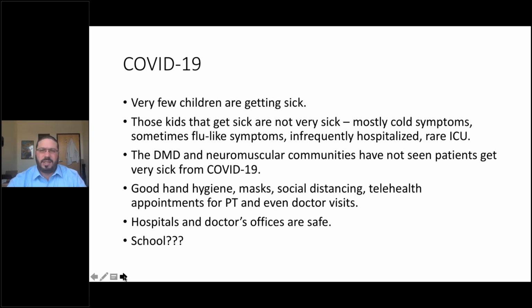Some are hospitalized. I just looked at our data here today. Right now we have 5 or 6 patients hospitalized at Children's Colorado with COVID. Across the street at our university hospital, there are about 50 patients hospitalized. We rarely see kids end up in the ICU, as opposed to adults, and especially older adults who frequently end up in the ICU.